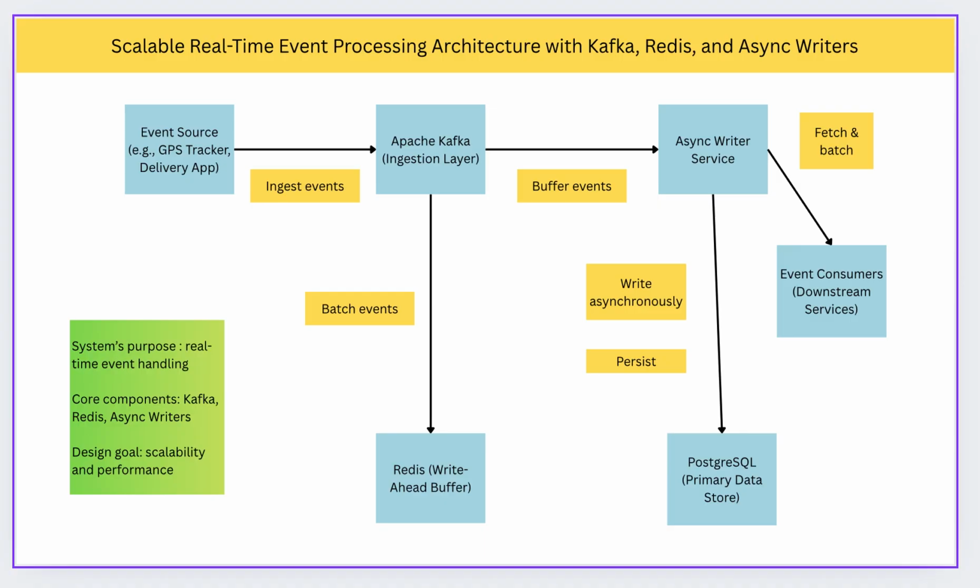The architecture ensures low latency, high throughput, and resilience, ideal for mission-critical systems requiring accurate and timely data delivery. The system's purpose is real-time event handling. The core components are Kafka, Redis, and Async writers, and the design goal is scalability and performance.